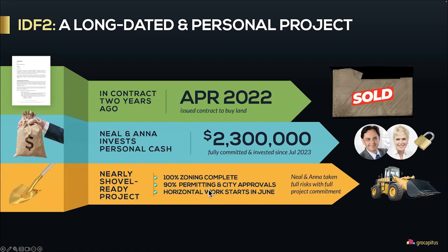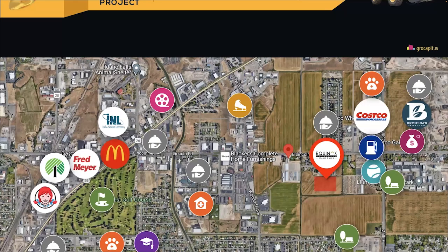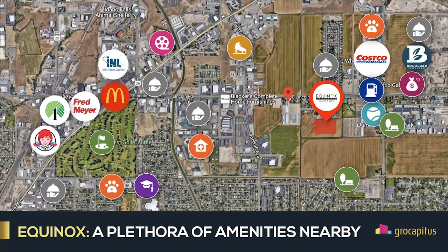Remember, we're 2 years in. And by the way, you're not paying for those 2 years. We want to emphasize that we are not taking profit out of the project for those 2 years of hard work. Now, let's take a closer look at the awesome location. Here in the red box, that represents our location.